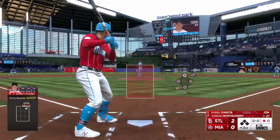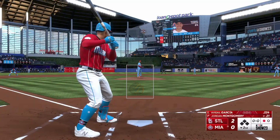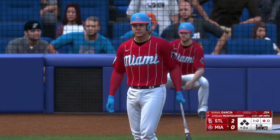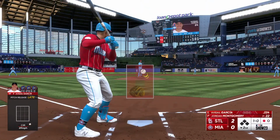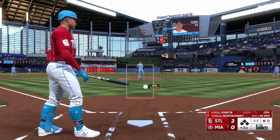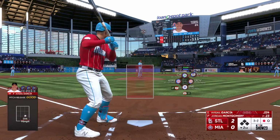while. You want to be ready to hit the fastball. Sometimes you can overthink things, and I think that was the case right there. Avisail Garcia up to the plate. Count 1-0. The wind of the pitch. There's a strike. 1-1.